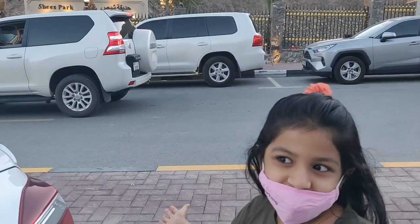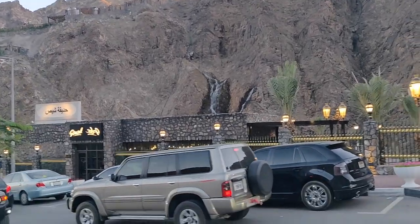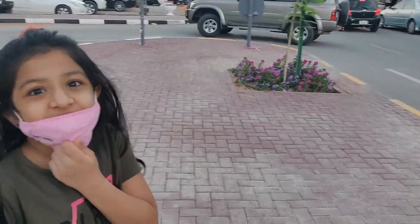Shees Park. So guys, can you see the waterfall there? It's so cool. I love it.